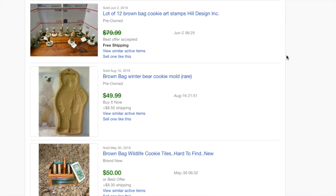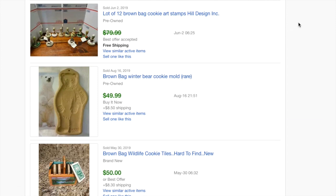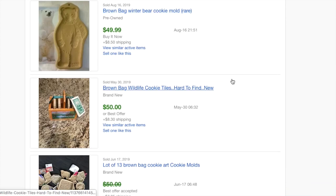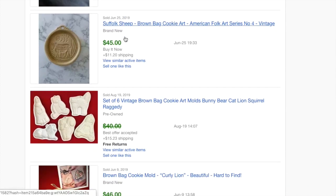And then we also have the stamps, and these don't really sell for as much in my experience. I'm sure there are exceptions to that rule, but just look those up if you find them. I have found them before and it just wasn't worth buying them based on the price the thrift store had. Maybe they had $4 on it and it sold for $15, so I just didn't buy it. And then here we have a lot again that went for, we don't know because it was best offer.